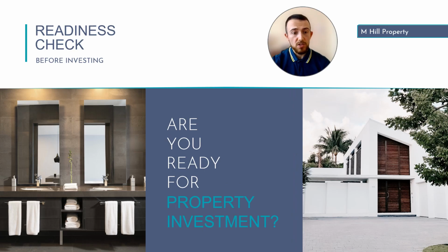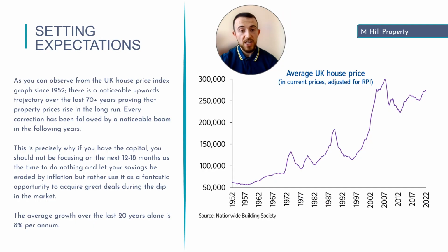So the next thing I'd do, and you should ask yourself this question, is are you actually ready for property investment? Have you got the capital and the resources right now? If you have, then there's nothing really stopping you from using a property portfolio builder such as myself to help you in that journey and to make sure that you get the best investment for your money at a minimal price. So to proceed, if the answer to that is yes, then the next thing I'd like to do is just set some expectations.